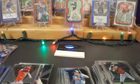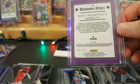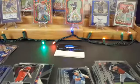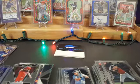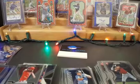Our last raffle tonight is for a red, white, and blue Optic Diamond Kings Whit Merrifield from the Kansas City Royals. It's numbered to 199, card 66 of 199. We'll pull up all 30 teams. There they are. Good luck, Austin. One, 2, 3, maybe 4, and 5. Gonna go to the Yankee spot. Sorry, Austin. Yankees gonna take home the Whit Merrifield, red, white, and blue.